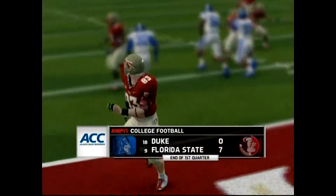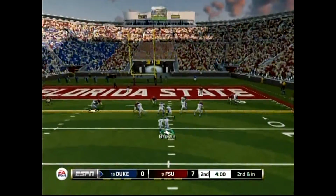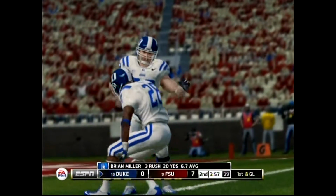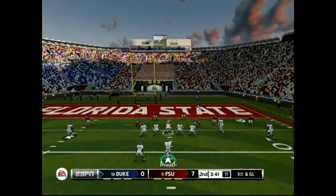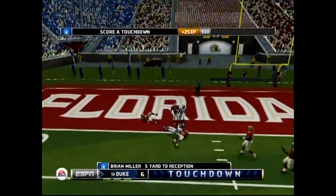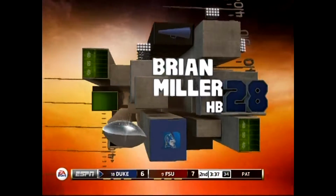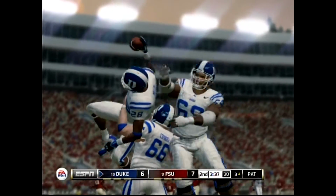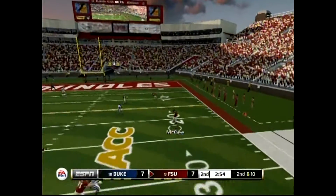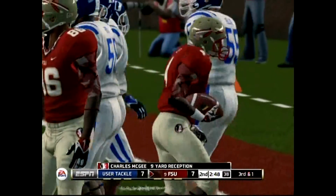As we head to the second quarter, the Seminoles with a touchdown lead. And he makes it out to about the 5-yard line. That's a gain of 1 on the play. Myers quickly, touchdown. Caught, open field, brought down at about the 17-yard line.